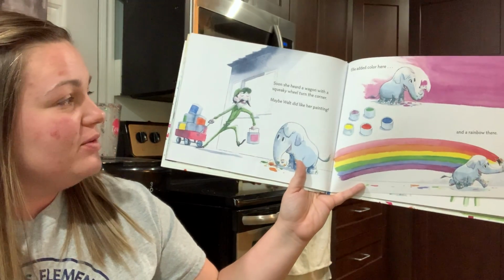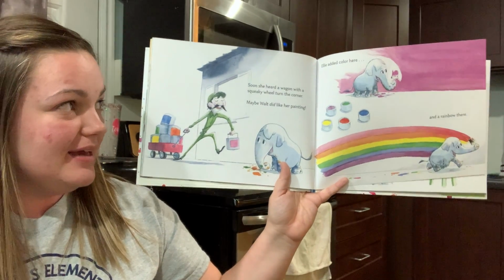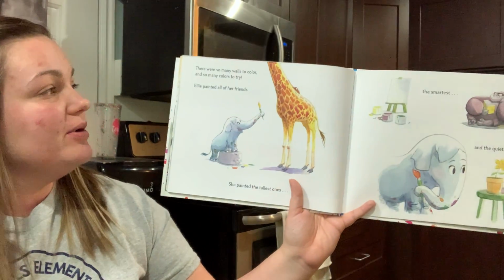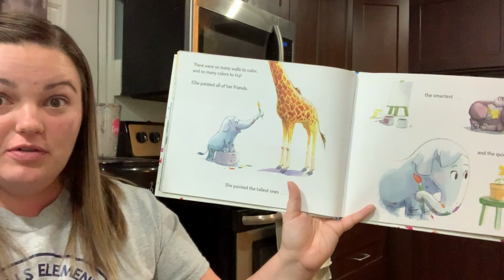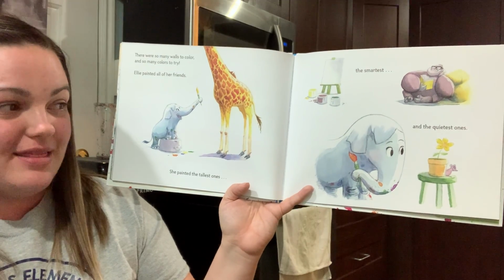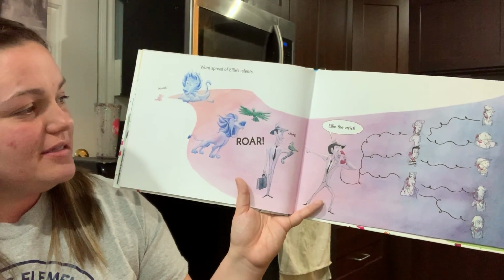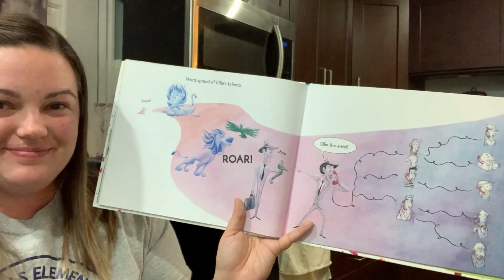Soon she heard a wagon with a squeaky wheel turn the corner. Maybe Walt did like her painting. Ellie added color here and a rainbow there. There were so many walls to color and so many colors to try. Ellie painted all of her friends. She painted the tallest ones, the smartest, and the quietest ones. Word spread of Ellie's talents. Squeak, roar, Ellie the artist.